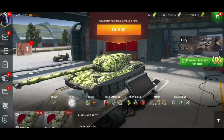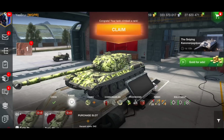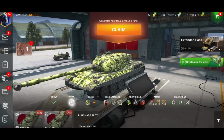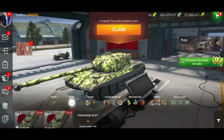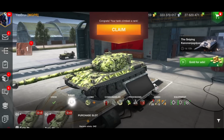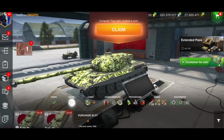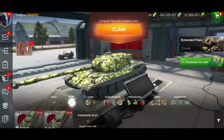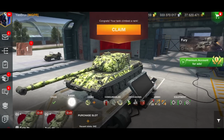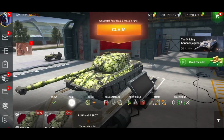Today we are going to look at two tanks that have been rebalanced. Now, have Wargaming ruined these tanks? I've called for a long time, since these tanks were first introduced into the game, for these tanks to be nerfed. A lot of people won't agree with that because they enjoyed the tank, and it's understandable in a way, because people enjoy playing the tanks because they were OP. Of course, people are going to enjoy playing OP tanks.